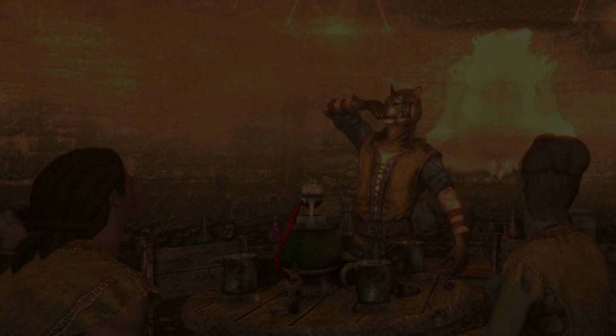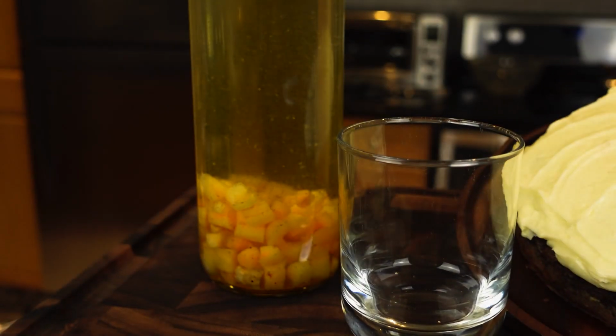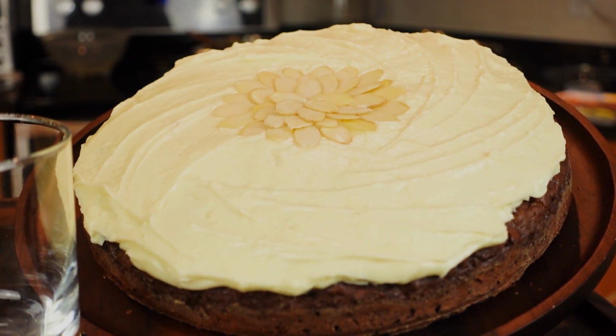Okay, enough with the fun and games. We're about to produce something highly dangerous, highly addictive, highly sought after, highly illegal, and will get you the highest of high. We're about to make the most notorious substance in the world of Elder Scrolls, Skooma. Oh, and we're also making some spice cake, because moon sugar and spice makes everything nice.